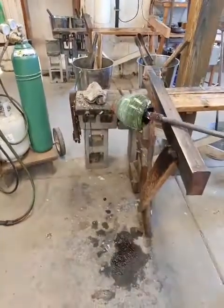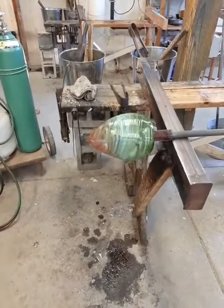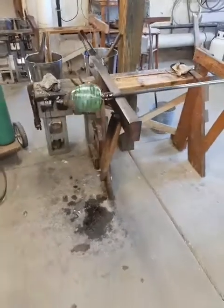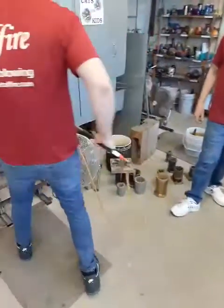But this does not look like an egg. Well, it looks like a misshapen egg, maybe. But we need to get the top blown out. Hence the blow punty. Now you can see the advantage in having this.